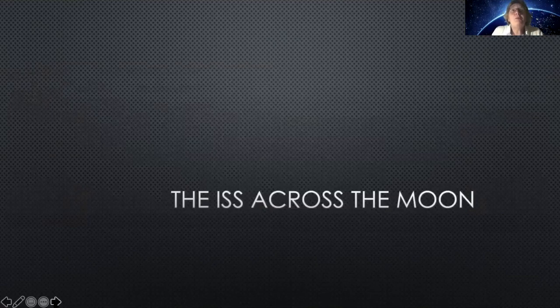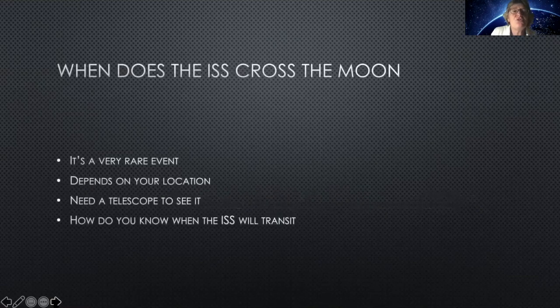Now, probably many of you may have at some time or other seen the International Space Station go across the sky. But did you know that at certain times from certain locations, you can actually watch the International Space Station go across the moon? And that's something that's really quite fun to do. Now, I should point out to you that it's a rare event at your location, but it is an event that happens quite often. But you might have to go somewhere to actually see it.